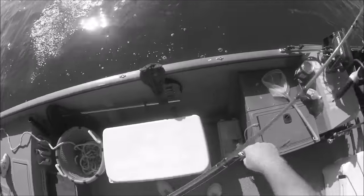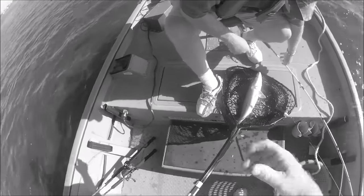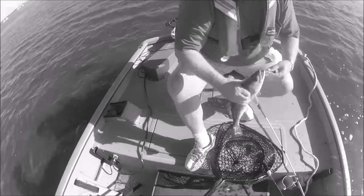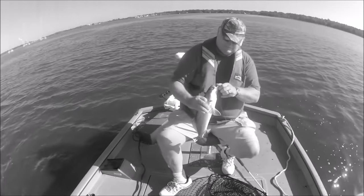Oh, no, you got a big ass trout. Hold on, hold on, hold on. Look at that trout, folks. You got your pliers here. Caught a trout.